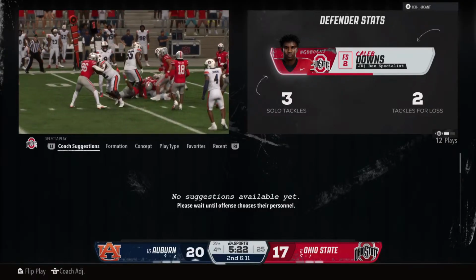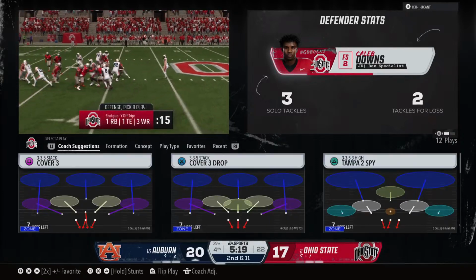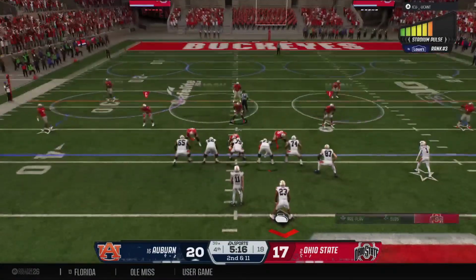Over 100 yards already in this game. So if I'm on defense here, I'm adding more guys to the box, anticipating that they're going to continue to give this guy touches today. Lost one on that last one. It's 2nd and 11.